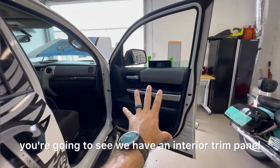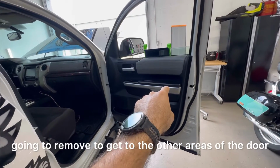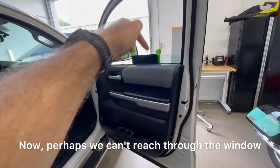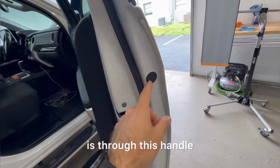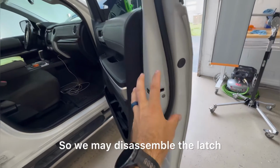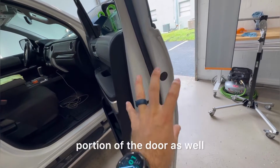Continuing the topic of a door, if I open up my car door, you're gonna see we have an interior trim panel. Okay, so that'd be the first thing we're gonna remove to get to the other areas of the door. Now, perhaps we can't reach through the window. Another point that is really commonly used is through this handle. So we may disassemble the latch and handle assembly in order to get to this portion of the door as well.